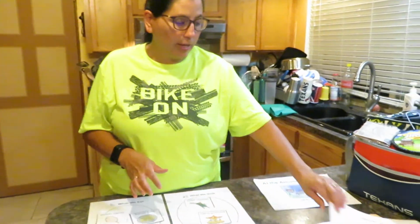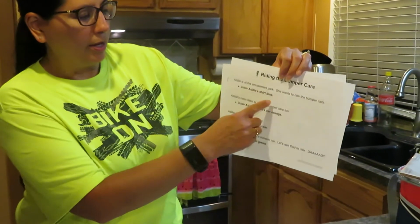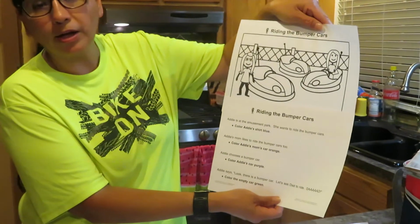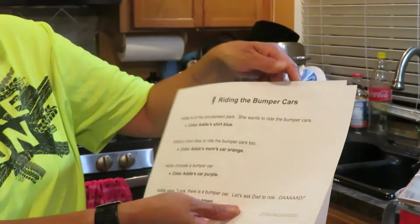For Thursday, we're going to do the riding the bumper cars activity where you have to follow directions, okay? The shirt is blue, the car is orange, okay? So just get some crayons, follow the directions, and color your cool bumper cars, okay? So this is for Thursday.